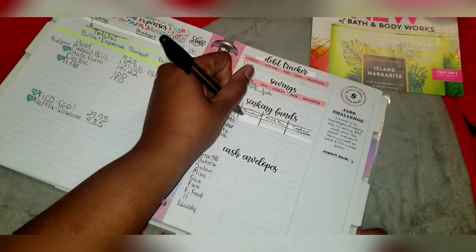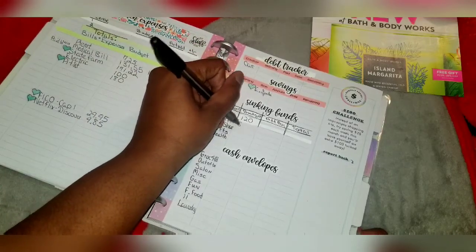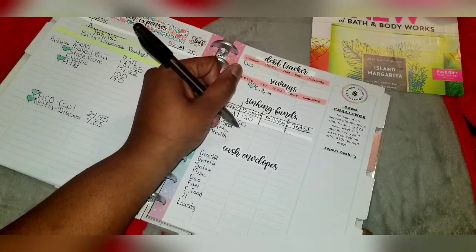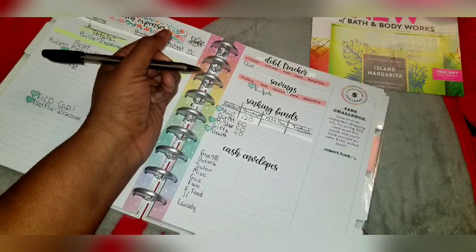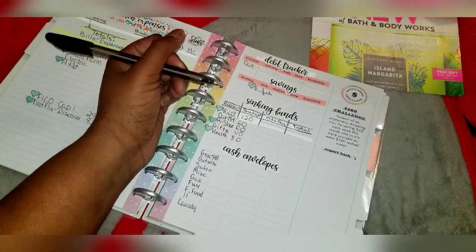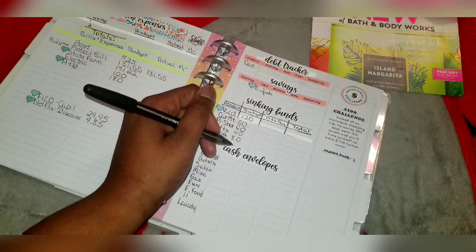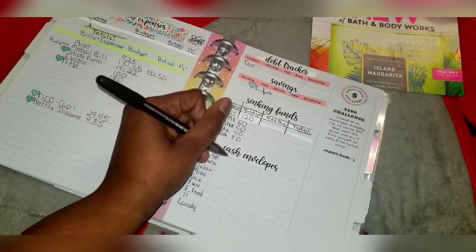For vacation, we are going to budget $120. For car maintenance, we are going to budget $60. For ride share, normally it would be $80, but I brought that down, so we're just going to budget $60. For gifts, $40. For health, I believe it's $80. When it comes to grocery and household, for the total amount for the month, I think it's $320. Yeah, that's right.